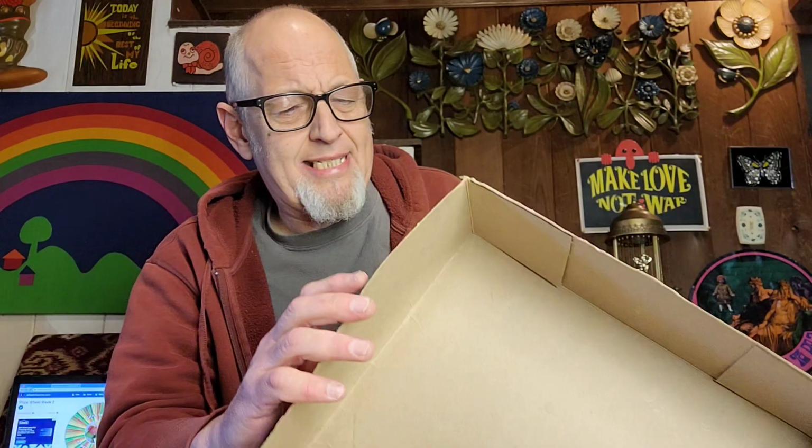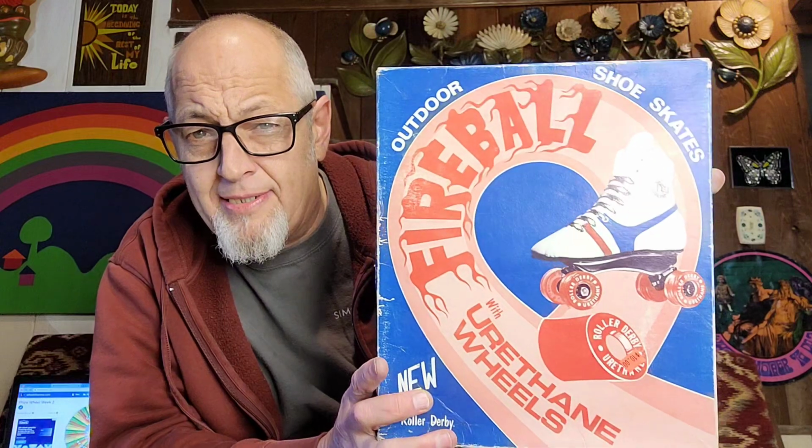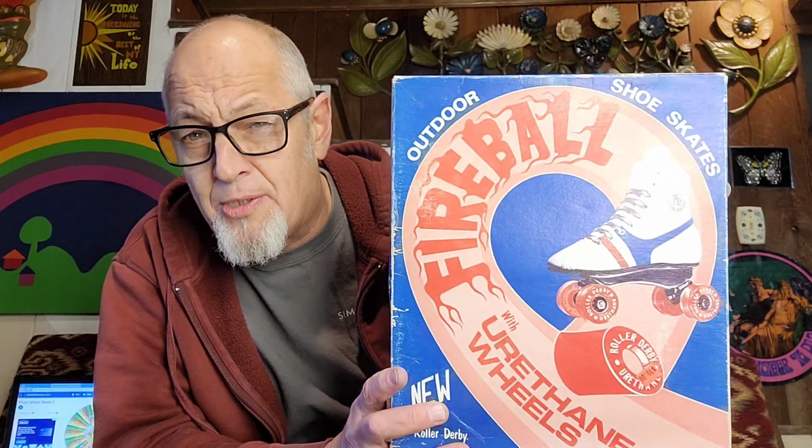These are brand new. Brand new. I think they're size 7. I don't know if that's ladies. But again, the graphics on the box alone got me a little hyped to buy this. Plus, I just found out they were going out of business, and I'm like, I might as well buy some stuff from them on their way out the door.